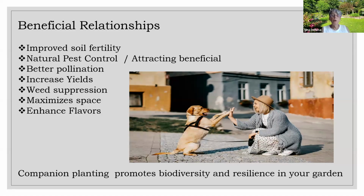So does it improve the soil? Does it have a natural pest control? Is it increased pollination? And of course, if we attract the beneficials, we're going to get better pollination, which will also end up in a better yield. They can suppress weeds, and they can maximize space and sometimes enhance flavors of one another.